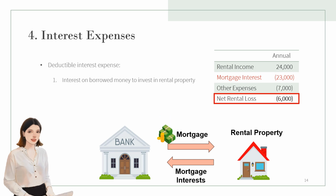Another type of deductible interest expense arises when you borrow money to invest in stocks or bonds. The interest incurred on the borrowed money is tax deductible against your taxable income. Keep in mind that any capital gain incurred on your investment is still considered taxable. Borrowing to invest may be an appealing strategy to save on taxes, but this is not for everyone. There are important considerations to keep in mind, such as investment risk and market risk. Borrowed money will amplify those risks. Be strategic and informed in your approach.